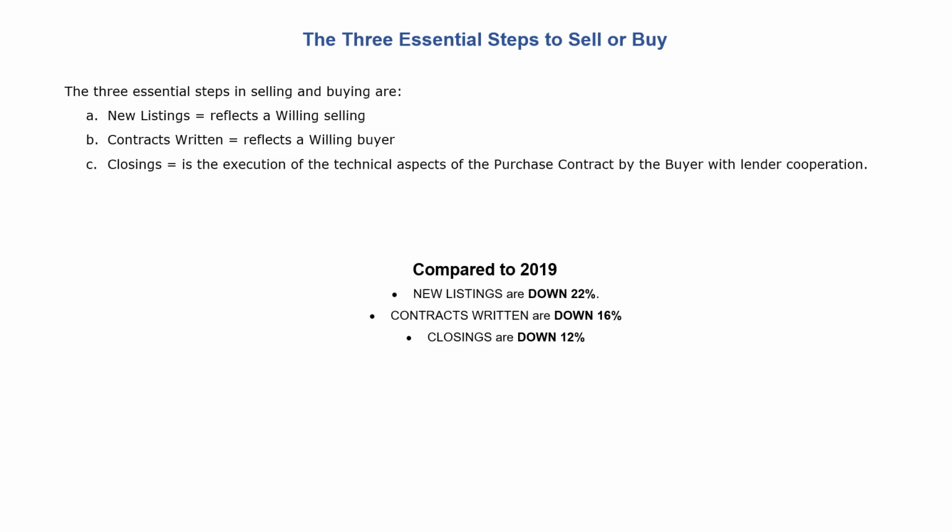In the next few slides, we will be discussing the 3 essential steps in selling and buying. They are: new listings reflect a willing seller, contracts written reflect a willing buyer, and closings is the execution of the technical and legal aspects of a purchase contract by the buyer with lender cooperation. Compared to 2019, new listings are down 22%, contracts written are down 16%, and closings are down 12%. This all represents pretty normal market activity, frankly.